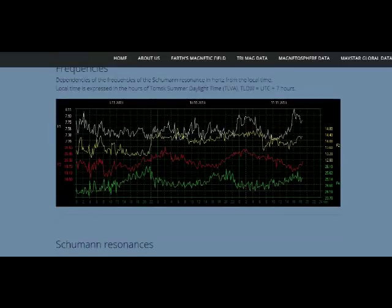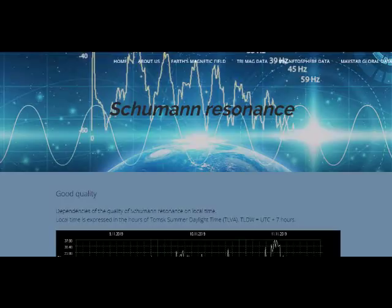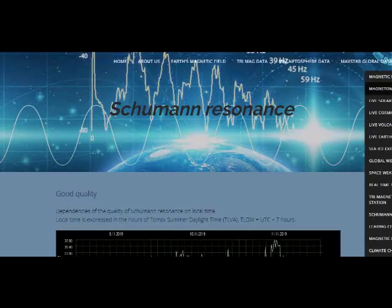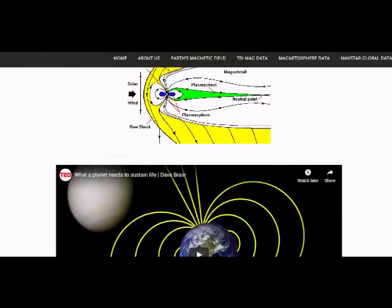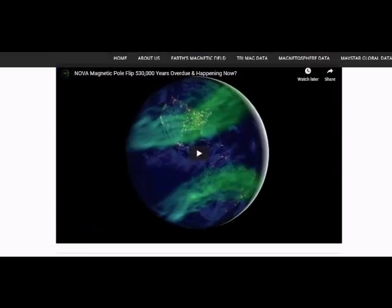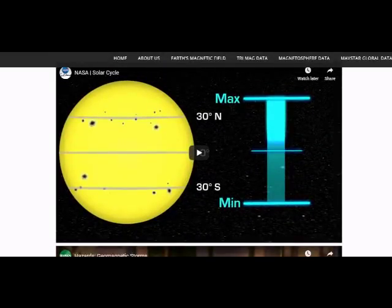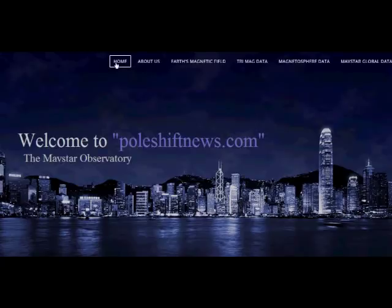Live cosmic ray data from two observatories, again updated every day, sometimes more than once a day. We've got live volcanic eruptions that are taking place around the world, updated every day. Earthquake maps: you can put in your desired magnitude and over what period of time into this box here, and it will pull up all the earthquakes that have happened over that period. We've got live sea ice extent maps, so you can see how much ice is over the northern hemisphere right now.